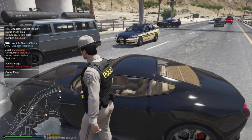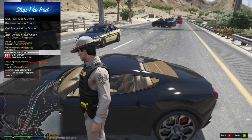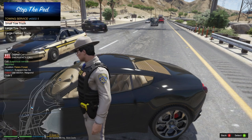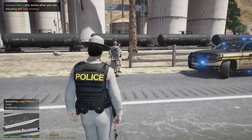A traffic citizens violation. Report a disturbance. Approach with caution. Palato Forest. Response code 2. What is he doing back there? Flatbed. Assistance required on Sonora Freeway.